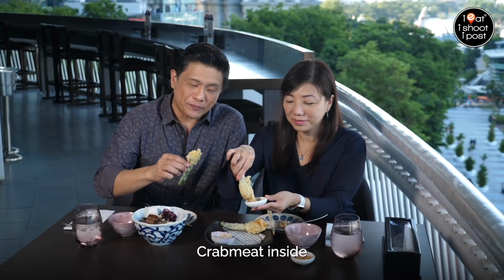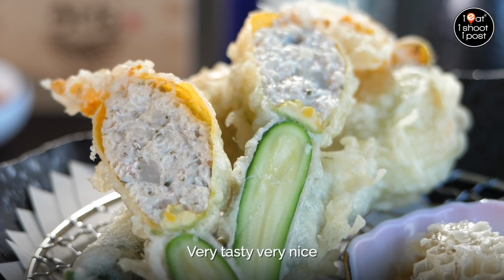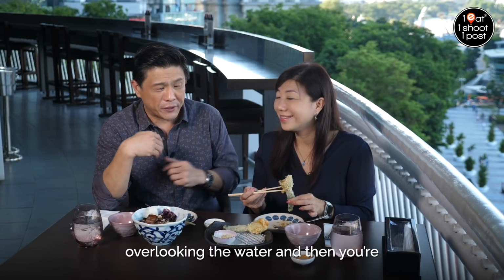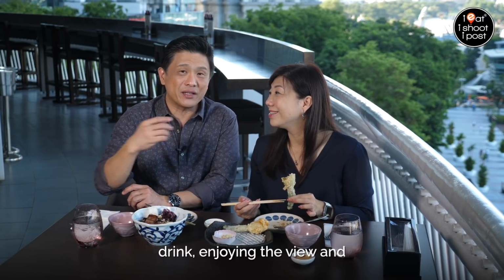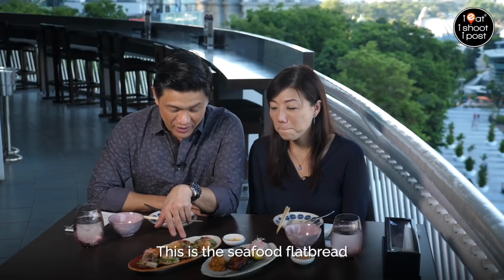Crab meat inside, a very thin shell of tempura. Yeah, very tasty, very nice. You come here, you sit at the bar, right? Overlooking the water, and then you're having this, and have something to drink, and then enjoying the view, enjoying the evening. This is the flatbread, it's a seafood flatbread.